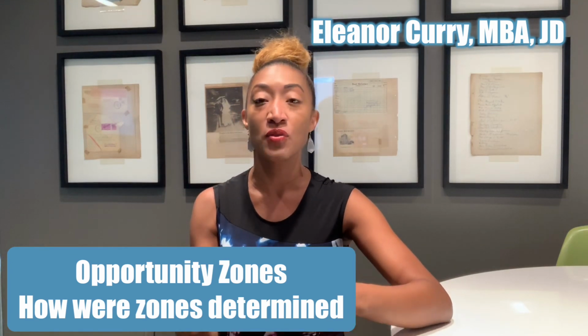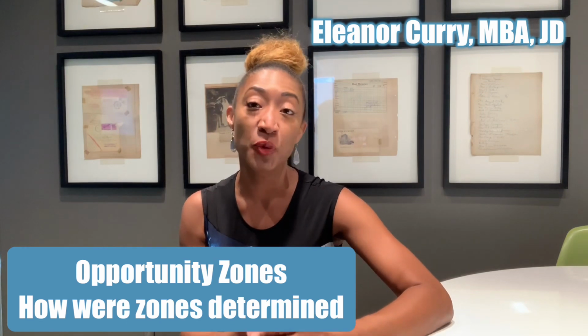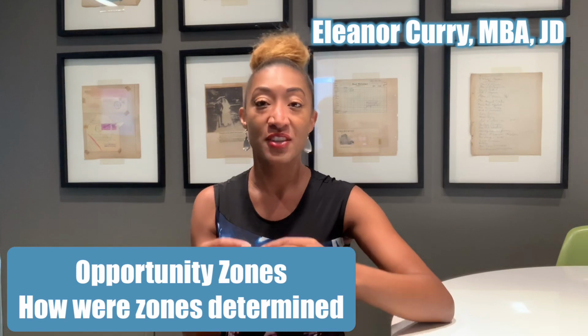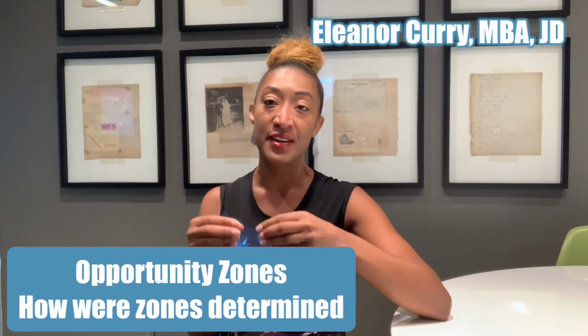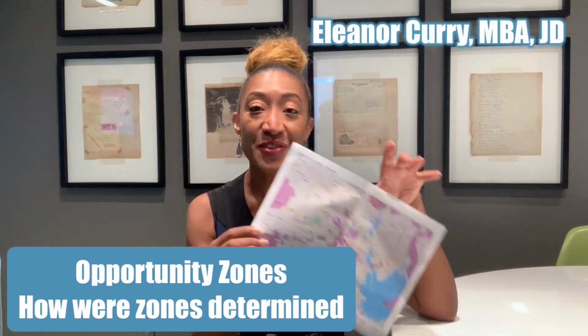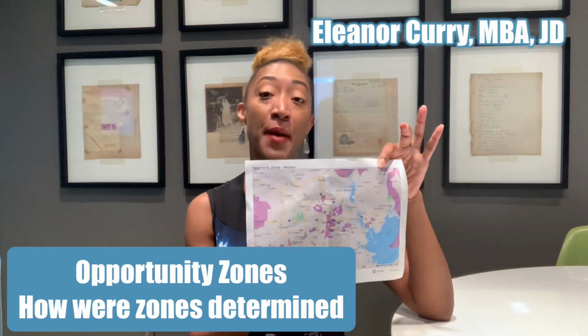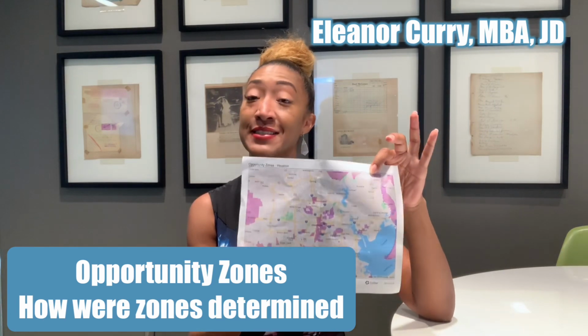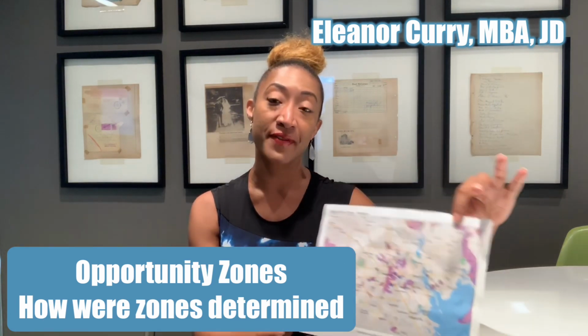So it needs to be close enough to it where it's 125% of the median income for the general area. So they're taking larger areas and focusing on certain pockets. In the city of Houston, as you can see from my colorful map, opportunity zones are literally all over the place, in some surprising places, and certainly really focused in the middle of the city.